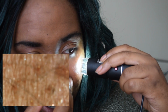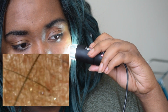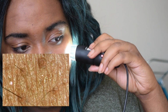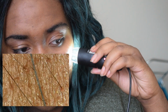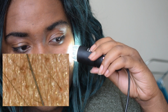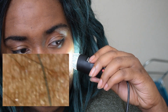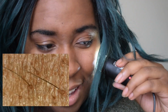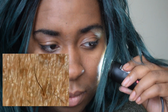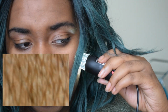Why did this start getting red? You know what? This is probably where my blush is. Where are my blushes? Ooh, and you can really start seeing some clogged pores up in there. Ooh, and there's my hair and blackheads. I think this is starting to be hair. Yeah, this is probably hair.